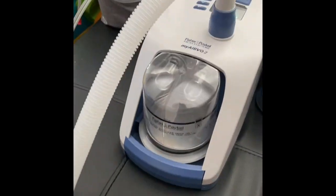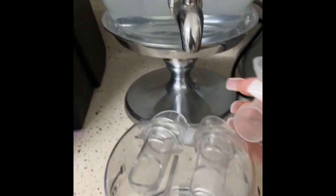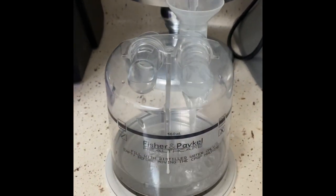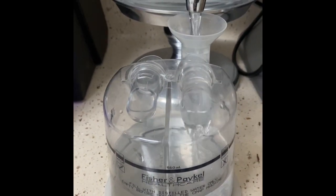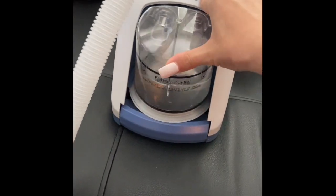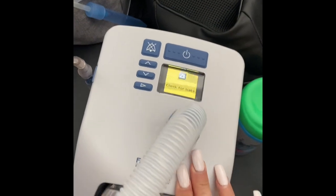So in the high flow, you need to use distilled water. This just keeps everything humidified so that his lungs and his nasal passage aren't dried out. And yeah, I just have to make sure that it is full so that when I come home, I don't have to do it. And then it'll tell me when it's ready.